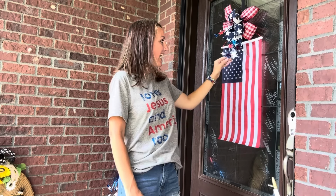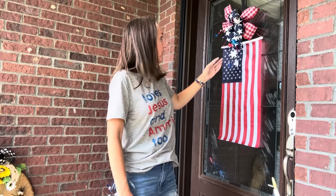Especially until we can make our big summer wreath. This right here is on a budget, $1.25 ribbon. I already had it at home and we've made several bow bundles with this. And then I had this from a Dollar Tree haul. So cute and festive.